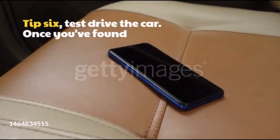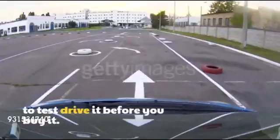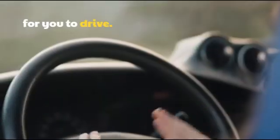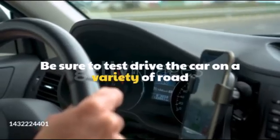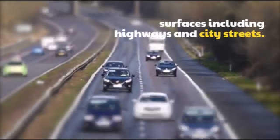Tip 6. Test drive the car. Once you've found a car you're interested in, it's important to test drive it before you buy it. This will give you a chance to see how the car handles and make sure it's comfortable for you to drive. Be sure to test drive the car on a variety of road surfaces, including highways and city streets.